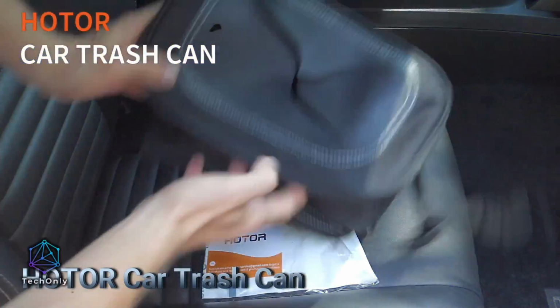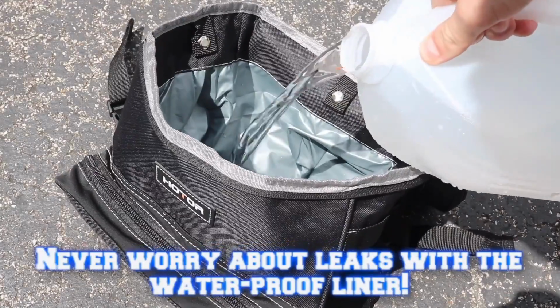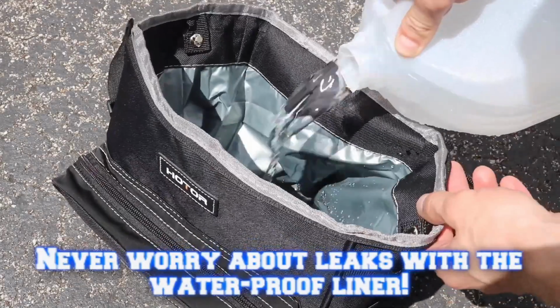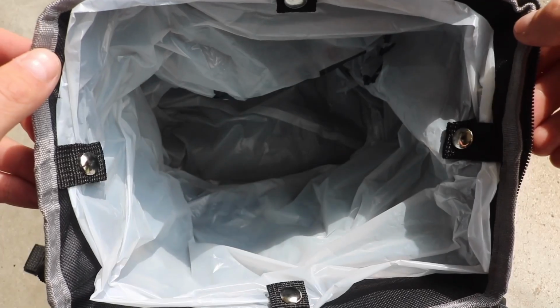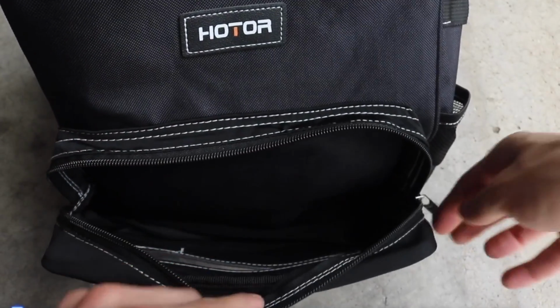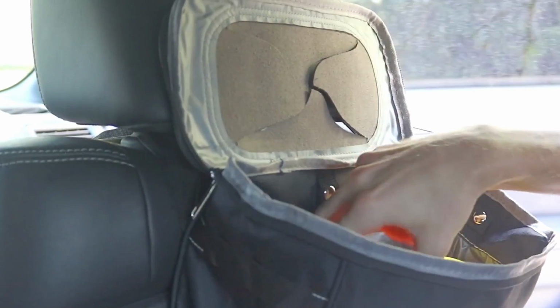The HOTOR Car Trash Can is a multifunctional car organizer for storage and trash. It serves both as a car organizer and storage helper. It will largely save space in your car for car stuff such as books, pads, and other important documents, as well as leftover snacks, drinks, and other waste produced during your drive.